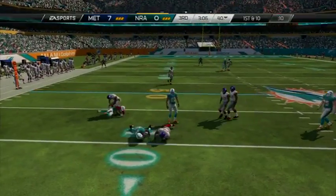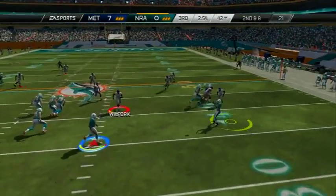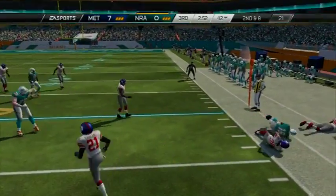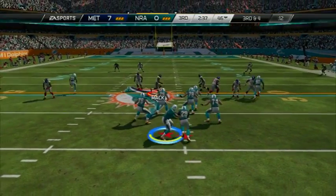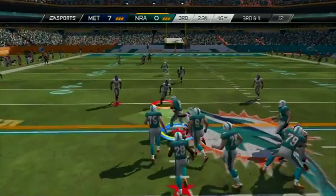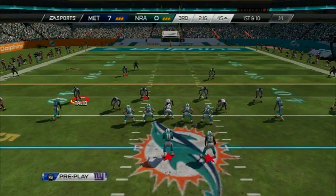Makes the reception. Picks up about. They hurry to the line of scrimmage. Out wide to Ginn. For about four. The Dolphins lined up in the pistol. The Dolphins come out in the pistol. It's out of the pocket. Now they take the foot to the backfield.